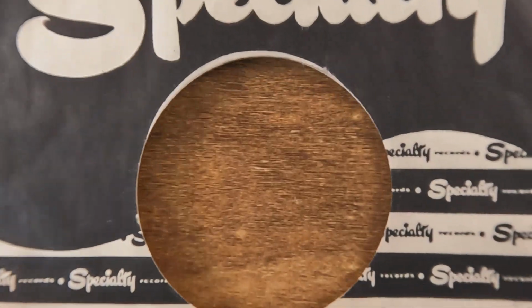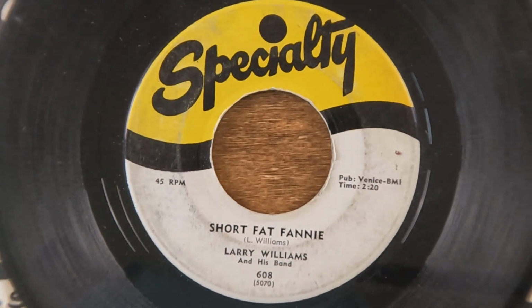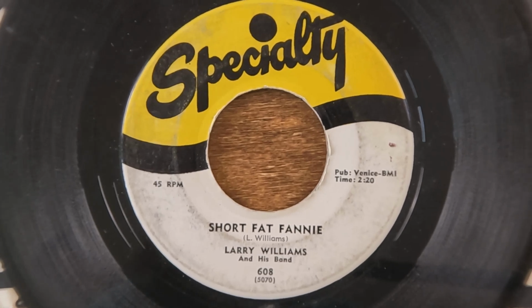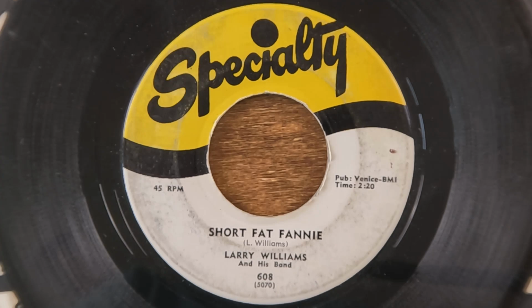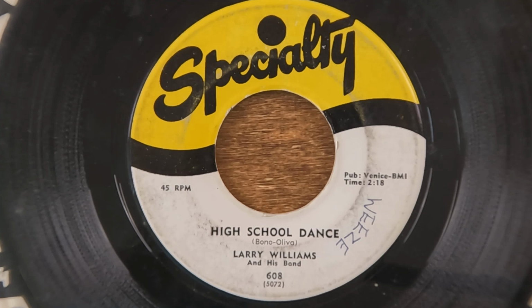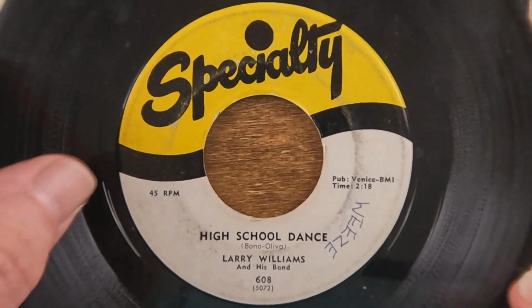Special sleeve there that I have not seen in the past, or doesn't ring a bell for me, and it's nice that the platter matches. Short Fat Fanny, Larry Williams and his band. That's specialty, novelty, joke, country, I don't know, but Short Fat Fanny is just a title that puts a smile on your face and makes you want to listen to it. High School Dance being on the B-side, and that might actually be the A-side, and that might be a song that I recognize, High School Dance, if we were to put it on and give it a play. But nothing's ringing bells for me at this point.